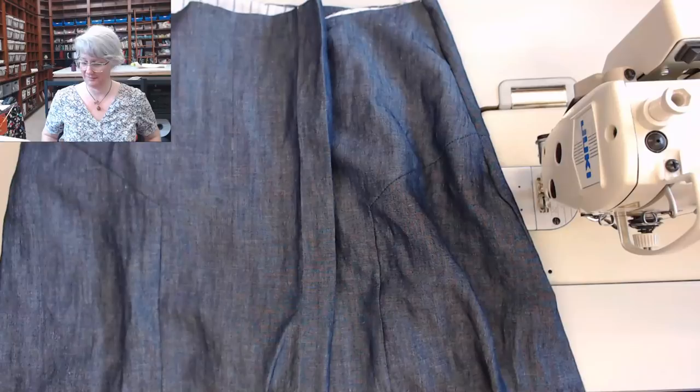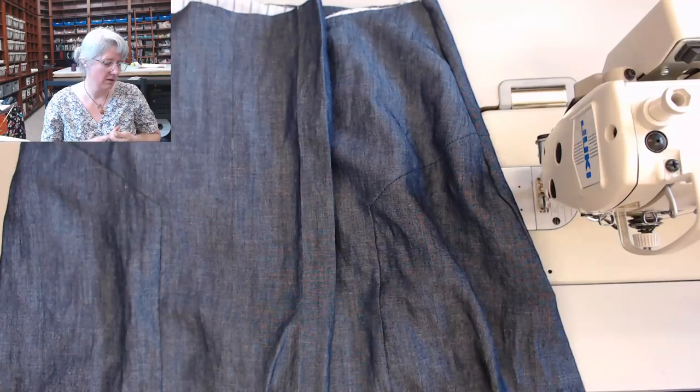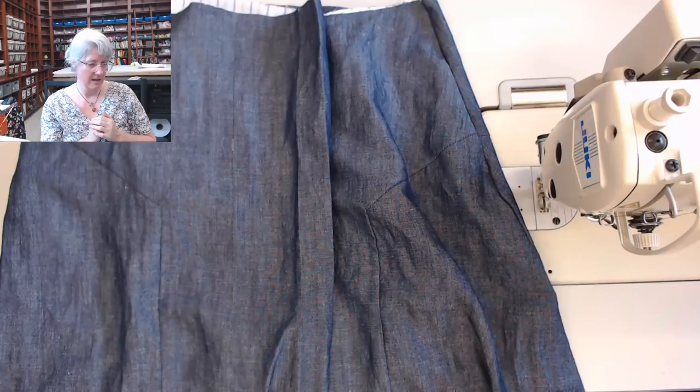It's pretty cool. Well, yeah, so on Thursday, we will finish up the placket and the waistband, and we'll have a skirt. And maybe we'll do some other fun little things.